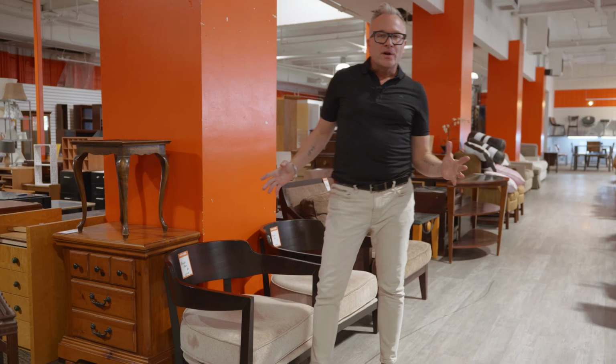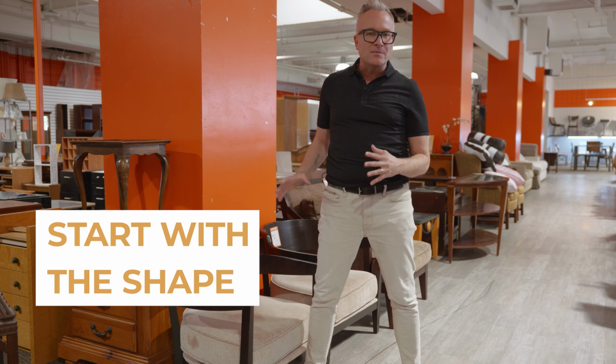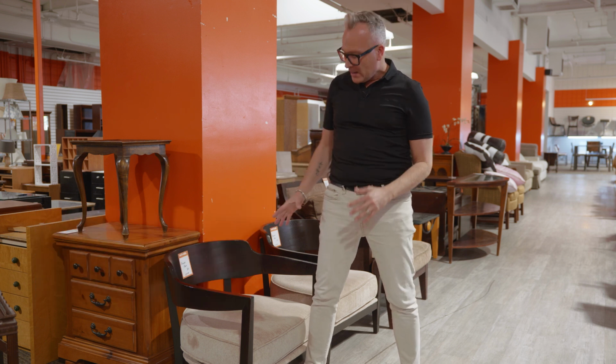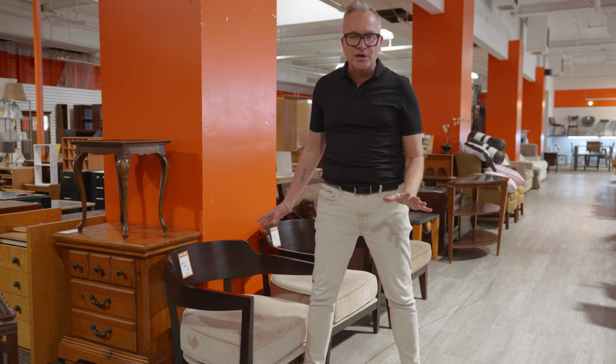When I'm mixing resale furniture with brand new furniture, I like to start with the shape because the shape is going to add dimension to any room in your home. Neutral, it doesn't bother me because if I want to, I'm going to reupholster this chair and so can you.